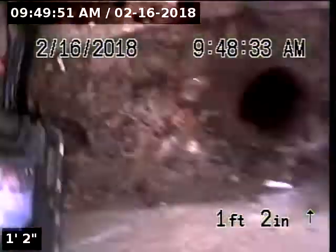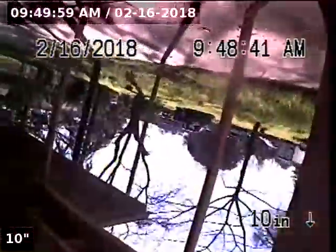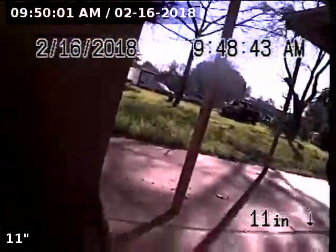We're going to go ahead and pull out, and then we're going to pan around to show you the house and the location of the cleanout. So this cleanout is located in the backyard, right next to one of the back doors. Let's flip that around.